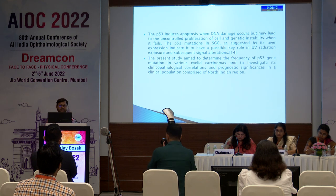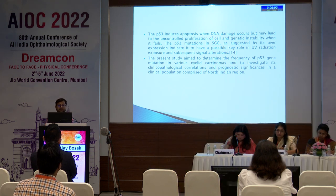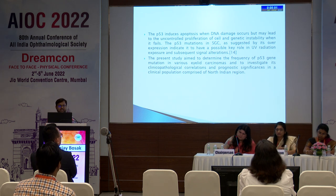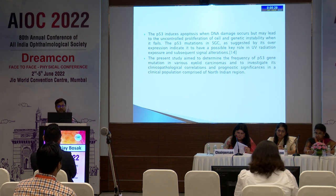The P53 gene induces apoptosis when DNA damage occurs, but may lead to uncontrolled proliferation of cells and genetic instability when it fails. P53 mutations in sebaceous gland carcinoma, as suggested by its overexpression, indicate a possibly key role in UV radiation exposure and subsequent signal alteration. The present study aimed to determine the frequency of P53 gene mutation in various eyelid carcinomas and to investigate its clinico-pathological correlations and prognostic significance in a clinical population from the North Indian region.